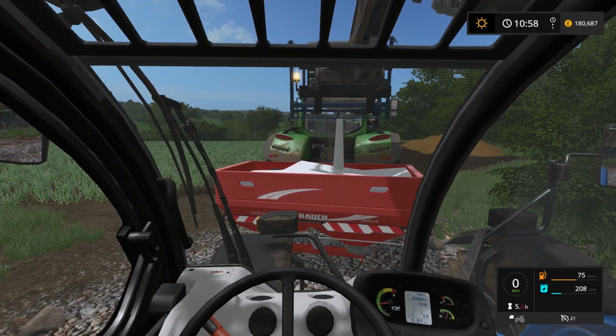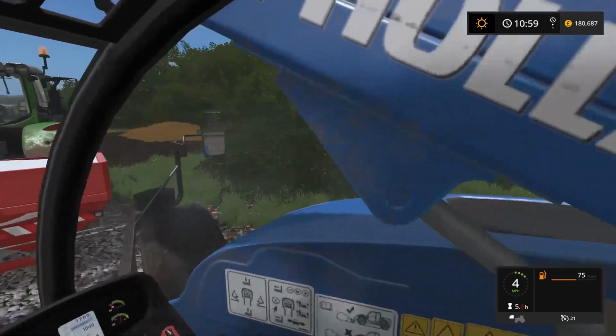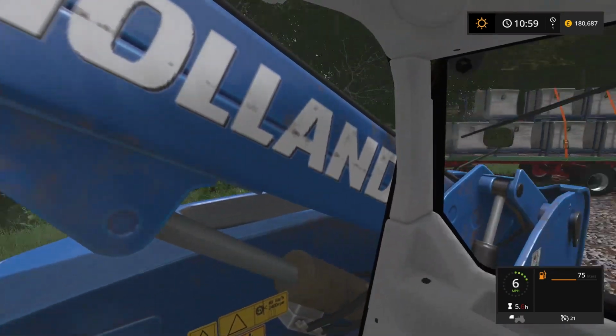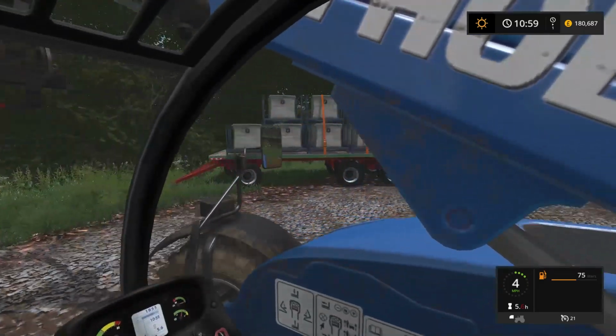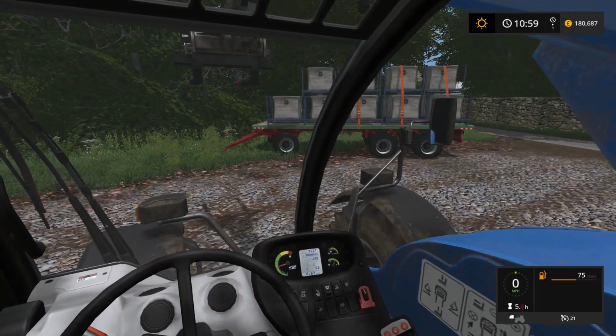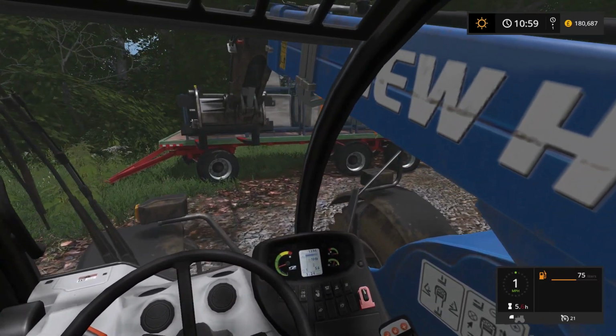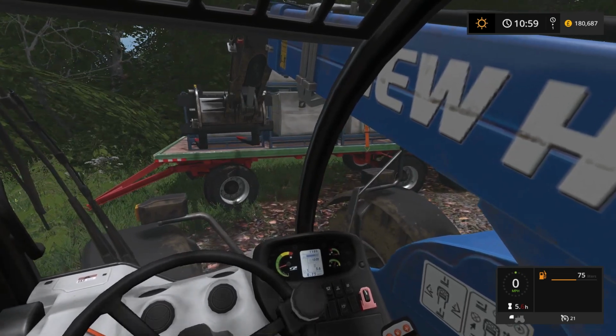So we'll fill Chris up here. I might actually take you around in the cab for the first trip anyway. It's always good to see what's going on. Then we've got probably 1, 2, 3, maybe 4 fields to do before we get finished today. Everything else is looking good.